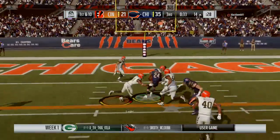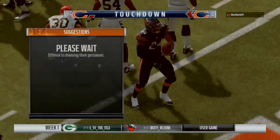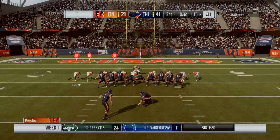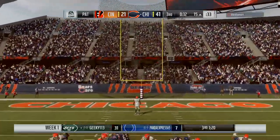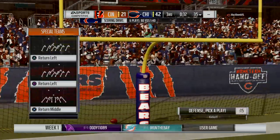Trubisky, draw play, gives to Howard. And he takes this one in for a Bears touchdown. Jordan Howard, already his 2nd touchdown here in this opening weekend. And the Bears will add on to their lead. Parkey with the extra point, and the lead now to 3 touchdowns at 21.